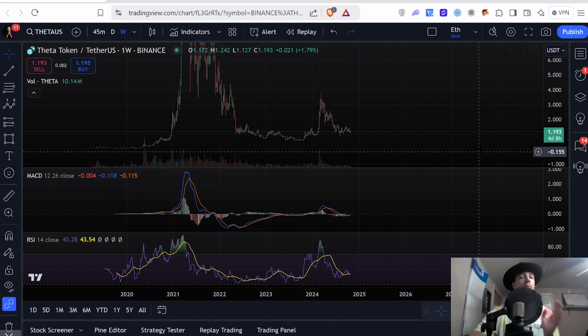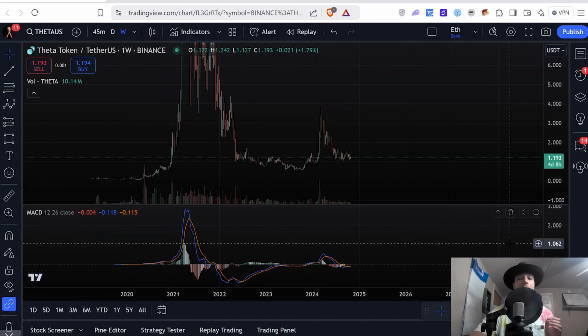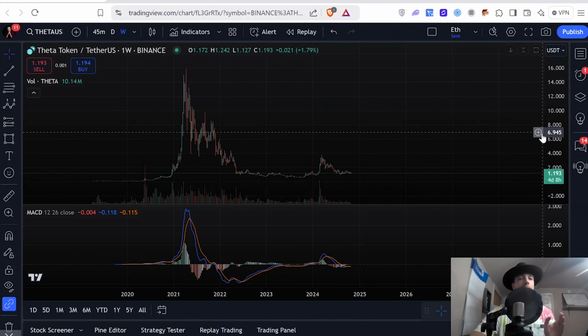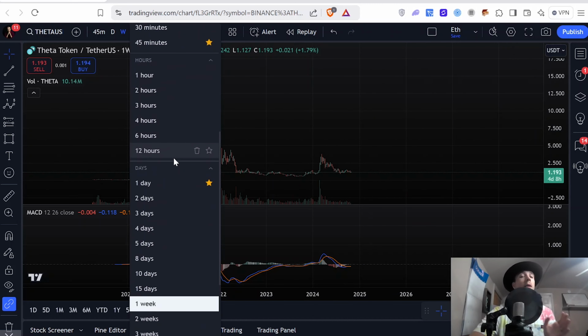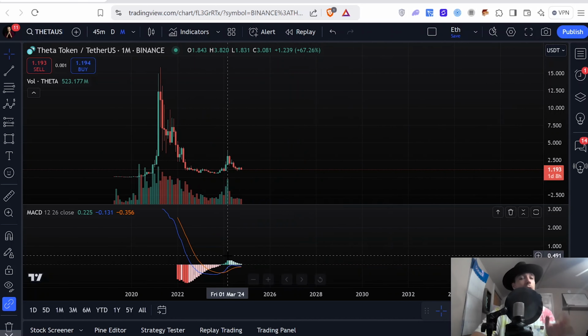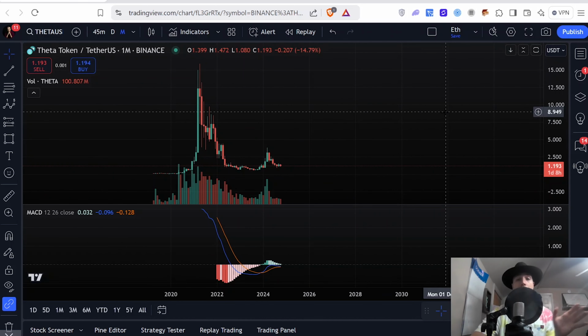So the other thing I want to point out here with Theta is just how oversold we are on the bigger time frame. We're on the weekly here, but if you zoom out even a little bit further, to like the 1 month time frame, we're not looking at the actual indicator to see how oversold we are, but now we're just looking purely at price.